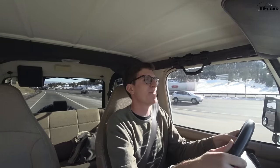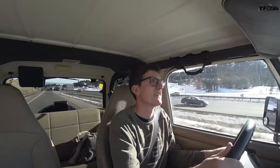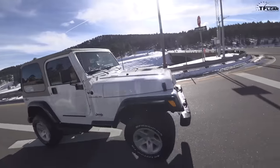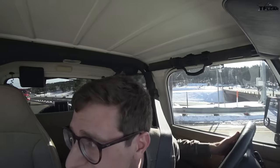Okay, I'm here at the exit. Noble effort by the Jeep, but the little 4-cylinder just didn't have enough. All right, I see the Jeep. Second place! Yeah. I almost did it though. Here we are. I may not have won. I didn't win.